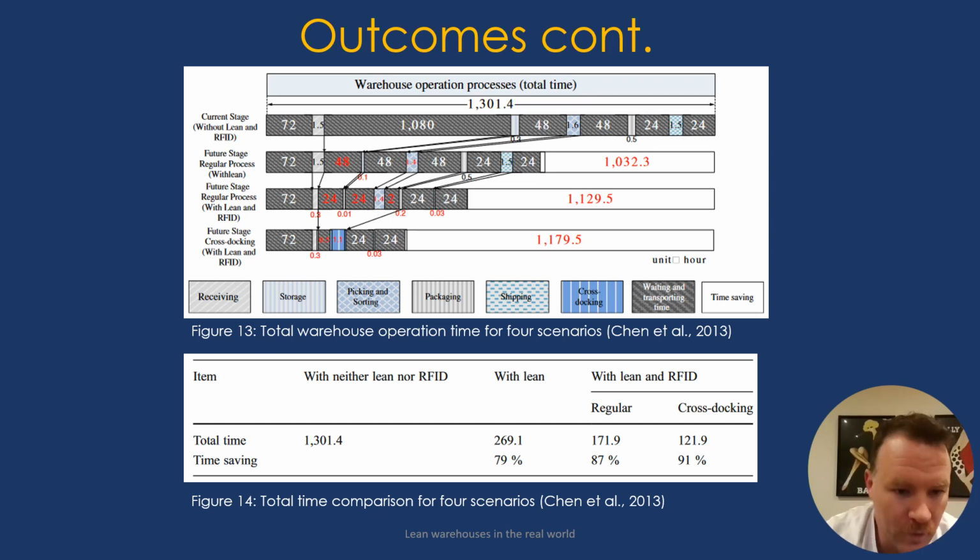the total time before lean or RFID was 1,301.4 hours spent per product, or with the lean, that time has been dropped to 269.1 hours, a reduction of 79% in time. But when you incorporate RFID in with that lean process, that figure drops further down to 171.9 hours used. And then once again, once cross-docking is implemented with the RFID and lean, we can drop that process to 121.9, which is a 91% saving of time.